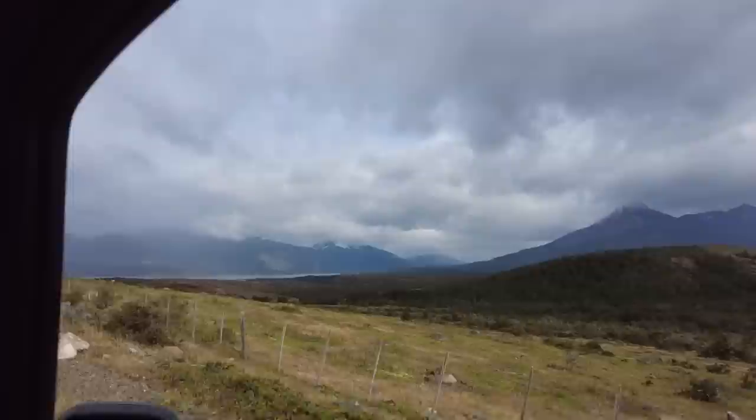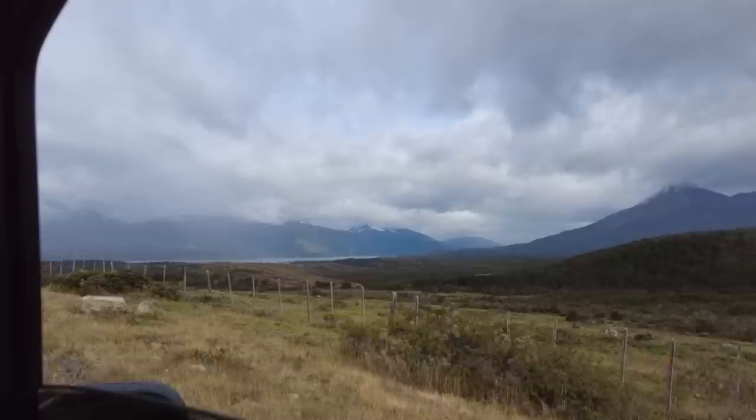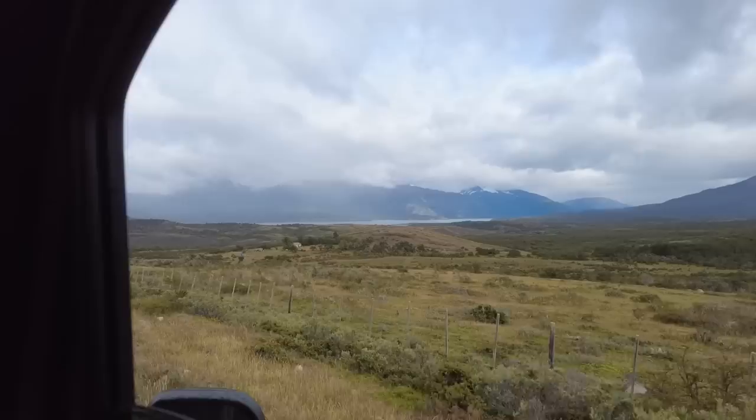Okay. We made it in, and so this is a 20 kilometer private road back into here, and I think we're overlooking the farmland here now, and also there's a laguna back there.